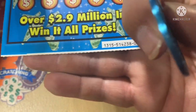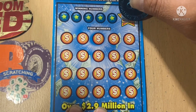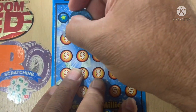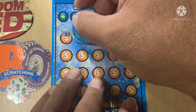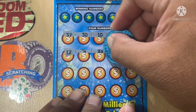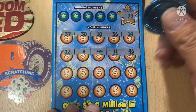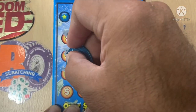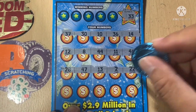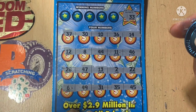All right, ticket number 38. And look at that fat white lion bull. Number 38. Let's go. New York scratches, 33. We got 30, 10, 36, and 14, 12, 8, 44, 11, 46, 28, 47, 13, double deuces. 6, 49, 31, 35, and 45.